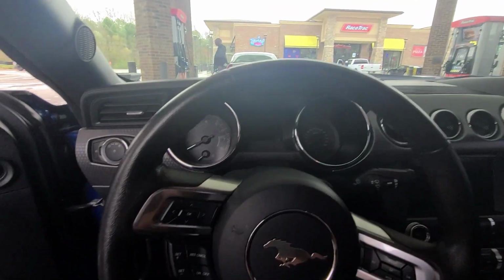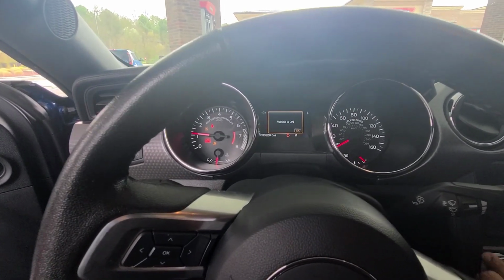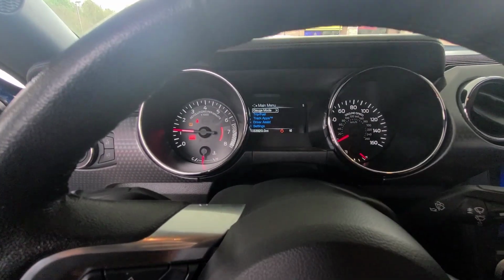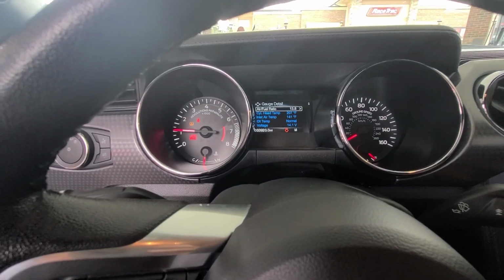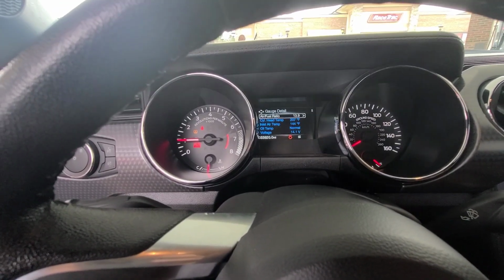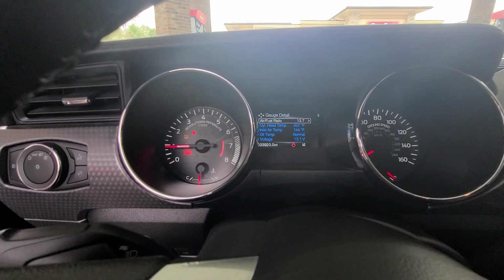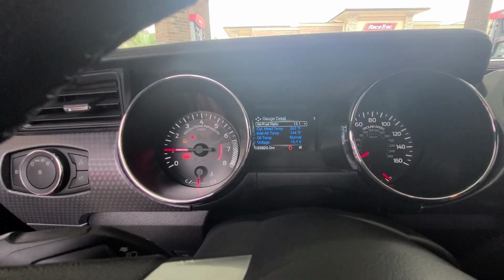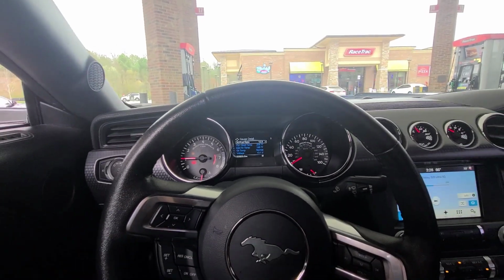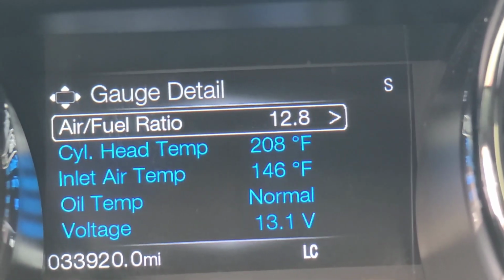So let's see if we can do a live. Yeah, I'm on 25 pounds in the back because I've got the NT05 tires on, and they actually do pretty okay in the rain. It's going to bounce around a little bit. We'll see where it's at in a few minutes. Oh, okay, 13 something, whatever. We'll see. And there we go. Oh, you know what? Let's get the zoom action. There we go. Air fuel's starting to go down a little bit.